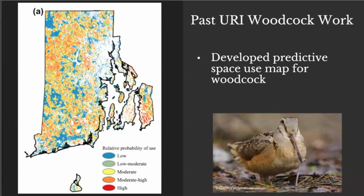Some other URI woodcock work that's been done is developed a predictive space use map for woodcock. So if you look at this map on the left here, you can see the warmer colors, all the reds, oranges, and yellows. Those are higher use by American woodcock. And all those cooler colors are less likely to be used by American woodcock. And this was developed over years of tracking using VHF telemetry.